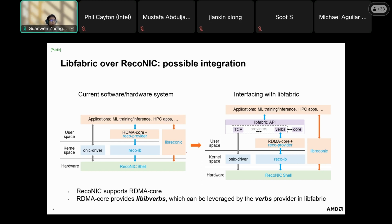So with this kind of integration, we can let the leaf fabric go through the verbs and all the way to the RDMA core, Reco provider and Reco IB, and communicate with the RecoNIC shell. And the user writing the application can directly connect that application using the leaf fabric API. So that's one of the possible integrations to build the leaf fabric over the RecoNIC.